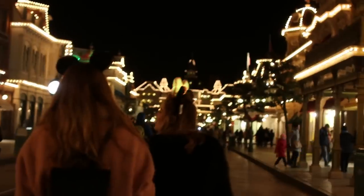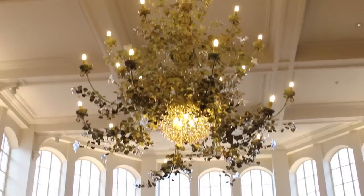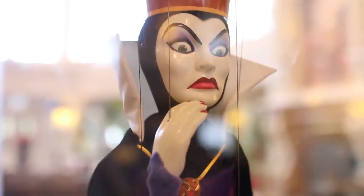After the fireworks were done, we just walked around for a little bit and it was so pretty with all the lights. And then we went to bed and got ready for the next day, where we went to meet the princesses at lunch.